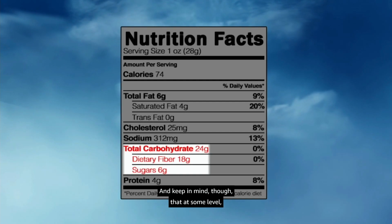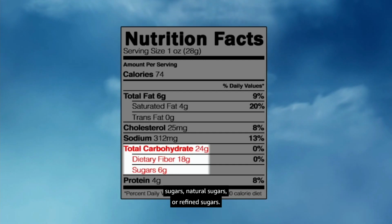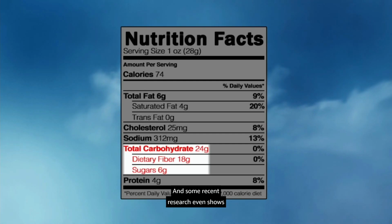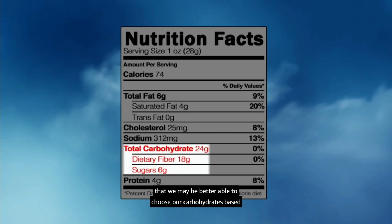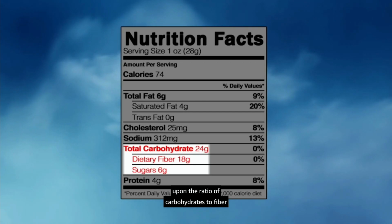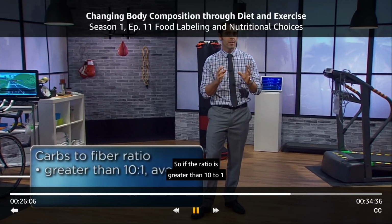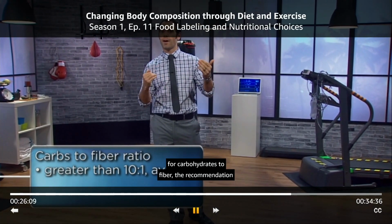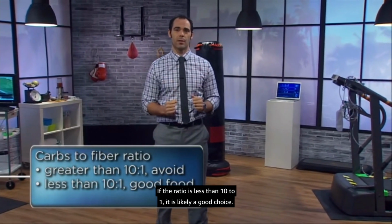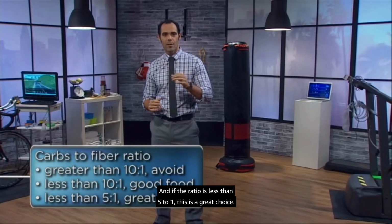And keep in mind though, that at some level, sugar is sugar, whether it's from added sugars, natural sugars, or refined sugars. It all counts towards your sugar or carbohydrate intake. And some recent research even shows that we may be better able to choose our carbohydrates based upon the ratio of carbohydrates to fiber in grams per serving that are listed on the nutrition label. So if the ratio is greater than 10:1 for carbohydrates to fiber, the recommendation is to avoid this food. If the ratio is less than 10:1, it is likely a good choice. And if the ratio is less than 5:1, this is a great choice.